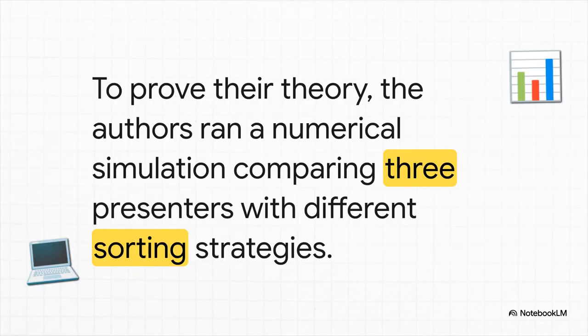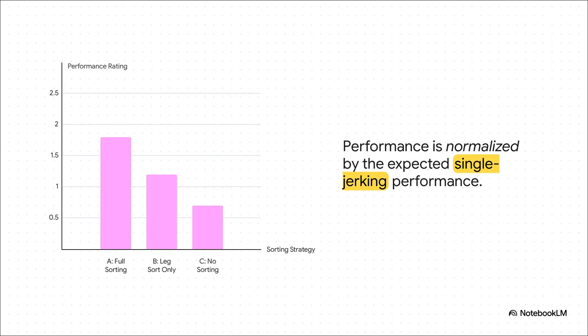But hey, a theory is just a theory until you test it, right? So that's exactly what the authors did. They ran a simulation comparing 3 different presenters. One who uses their full 2-step sorting method, one who only bothers to sort by leg length, and one who just wings it with no sorting at all. And the results? Wow, they are not subtle. A performance rating of 1.0 is the baseline. That's just sticking to the standard, one-at-a-time technique.